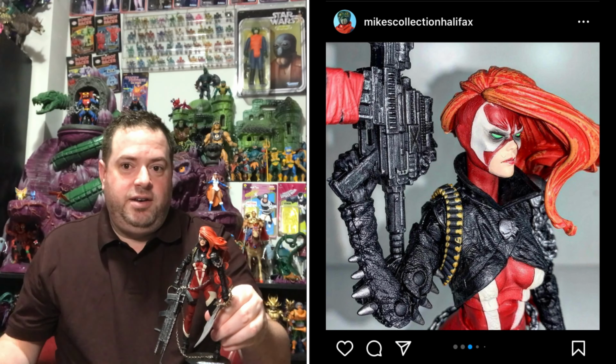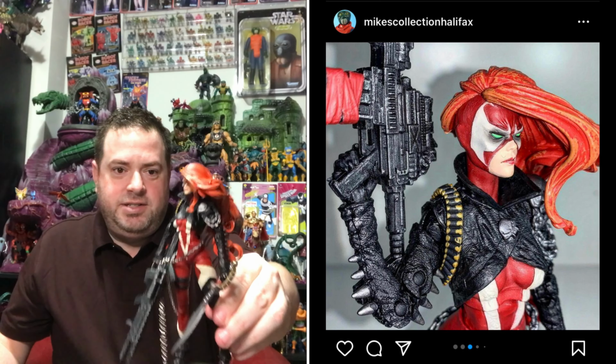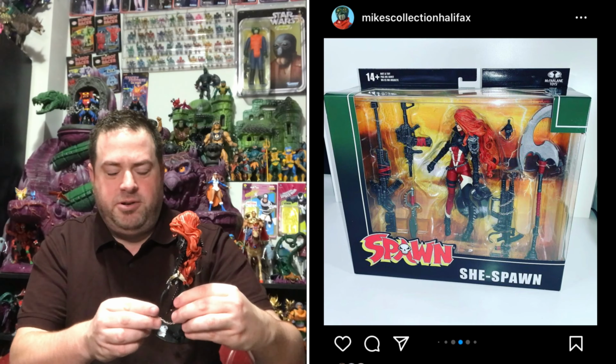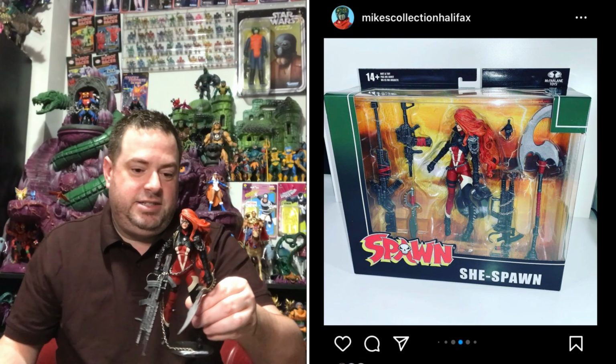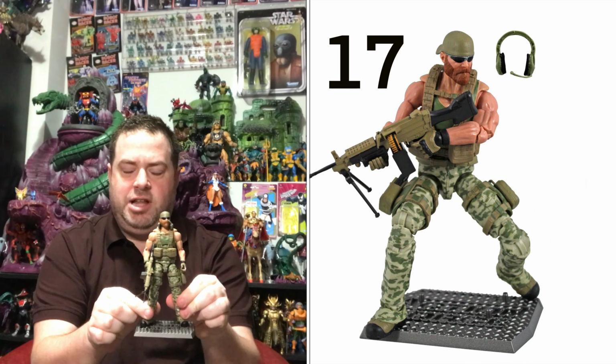But somehow, McFarlane has revived my interest in the Spawn comic book this year. The comics are really fun, and he's revived my interest in the toys, largely in part because of figures like this. They're a good size, the sculpting is great, the paint apps are great, the accessories are great. It's a really sharp figure, and I think this is the best Spawn figure that McFarlane produced this year.